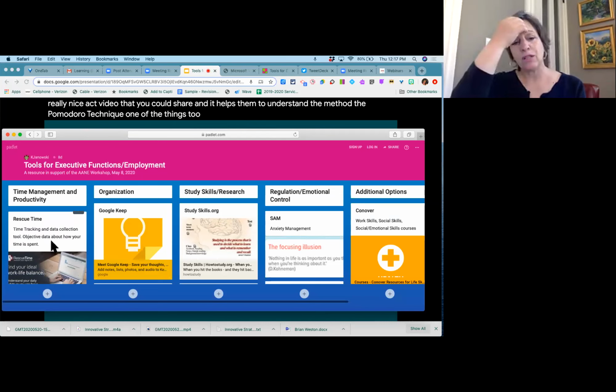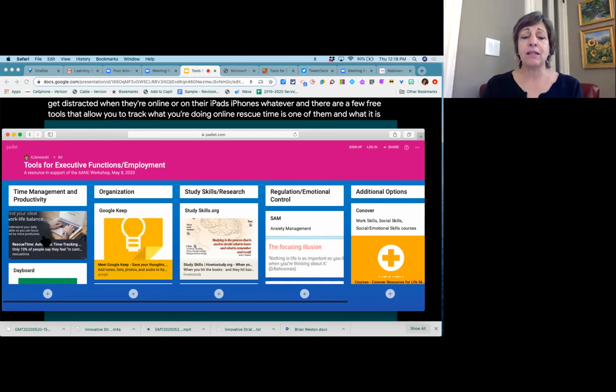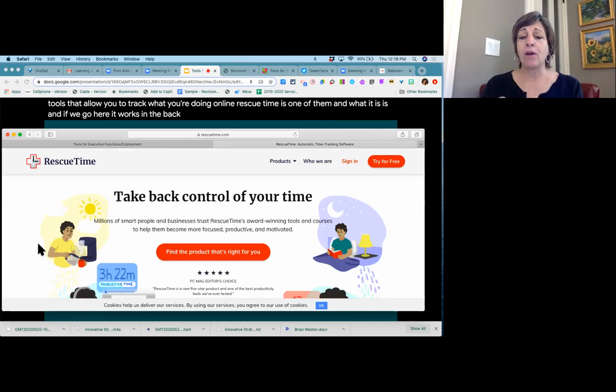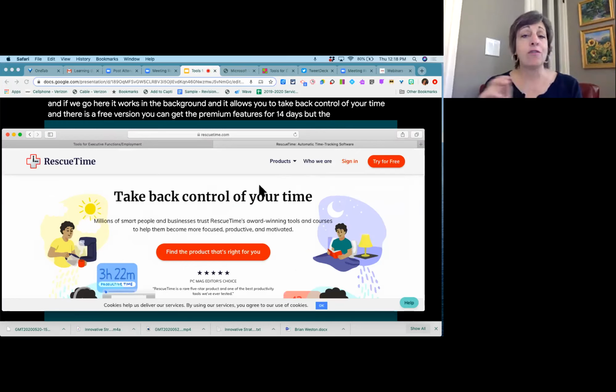One of the things that's really helpful, because very often we find people get distracted when they're online or on their iPads, iPhones, whatever, is that there are a few free tools that allow you to track what you're doing online. RescueTime is one of them. It works in the background and allows you to take back control of your time. There is a free version. You can get the premium features for 14 days, but the free version is perfect.